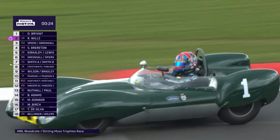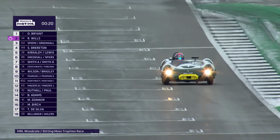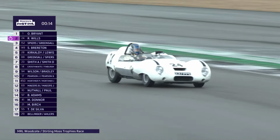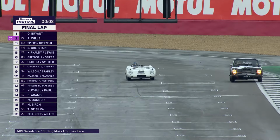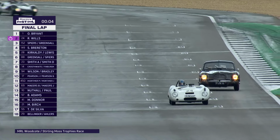And it's going to be very marginal whether Ollie makes it to the line. Yes, he does, with 20 seconds to spare. So we are now on the final lap of the race. Yep. We weren't 100% sure whether we'd get another lap out of this, but he got to the line in time. Hadn't quite charted how far round he'd got versus where the clock had got to. So Roger Wills in second place across the line.